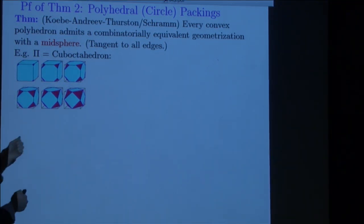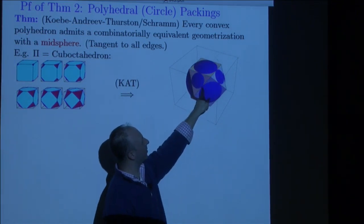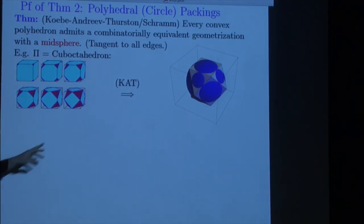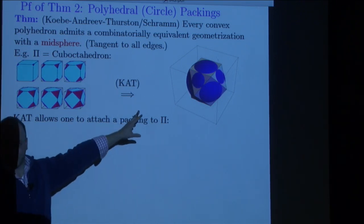Given that combinatorial data, there's a way to stretch the vertices in Euclidean space so that there exists a sphere which is tangent to every edge. Is the statement clear? What's KAT? KAT is Koebe-Andreev-Thurston. So that's what this theorem says. And I claim this can be used to attach a packing to your favorite combinatorial type of a polyhedron. Is the theorem okay? Is everyone clear what this is?